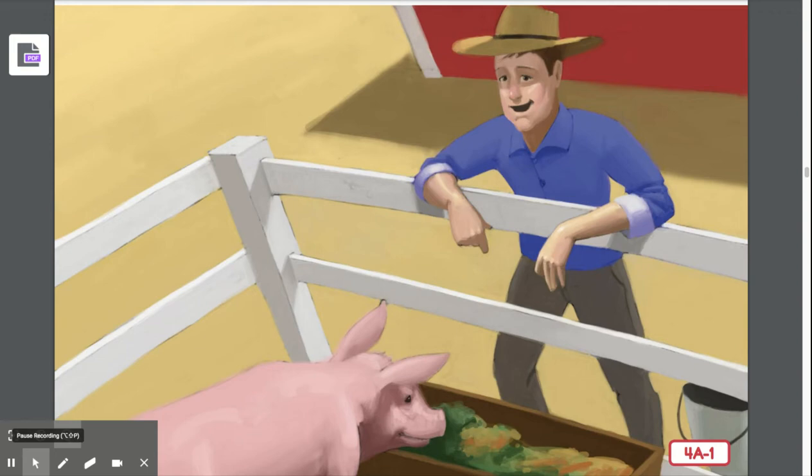Why do farmers have pigs? Did you say farmers have pigs for meat, like bacon or sausage or pork chops? What does a pig look like? Did you say that they have four legs, ears, snouts? Have you ever seen a real pig? Listen to today's story carefully to learn interesting details about pigs.